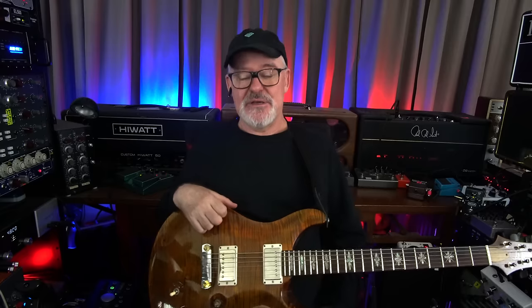Well, one of the things that really surprised me and delighted me is that you told me you're on the bridge pickup 90% of the time, and you get a myriad of tones out of that. I think you do it by turning the volume down and maybe adding a pedal. Can you talk about that a little bit? And it's also choosing between pick and fingers, right?